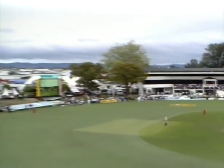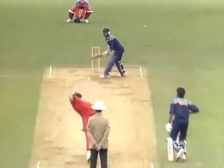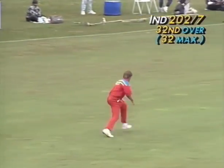So that makes it an expensive over now. Still a ball to go, the last one. 11 runs taken, and Moore cracks him to backward point. Waller's there. Will they come back for the second, or the misfield will let that?